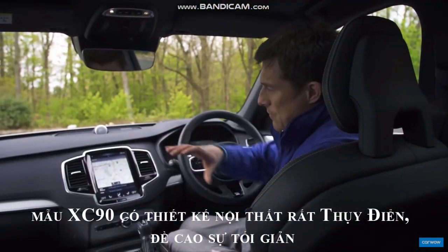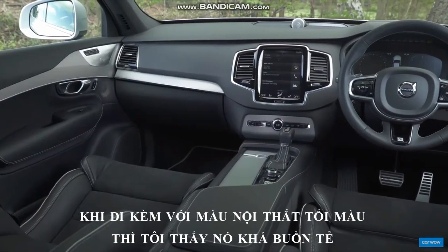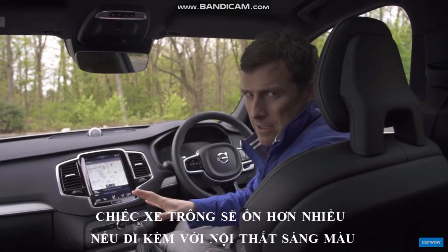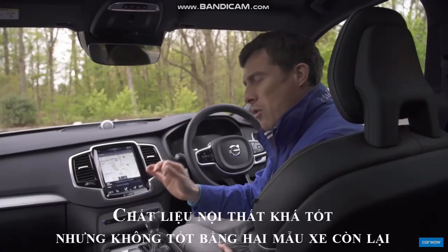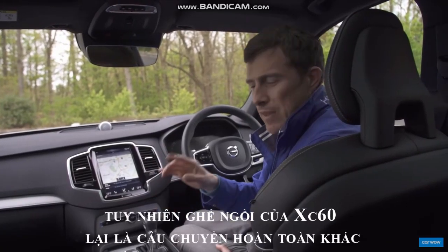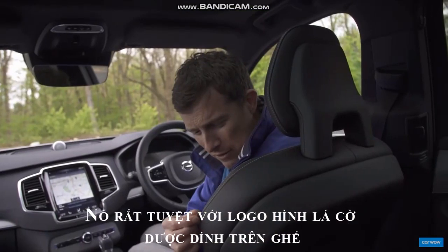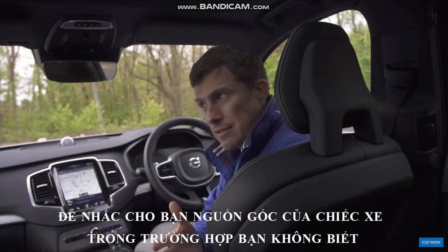This XC90 has a very typically Swedish minimalistic design. It's simple, but in this dark colour, I think it's just a little bit boring. It's much better in the lighter colours. And the quality, it's good, it's really good, but it's just not quite as good as in the other two cars. However, it's the opposite with the seats. The seats in this Volvo are lovely, and I love the fact that they've got this little Swedish flag on them as well, just to remind you where the car's from, in case you didn't know.